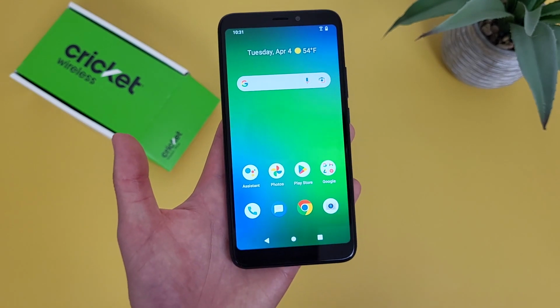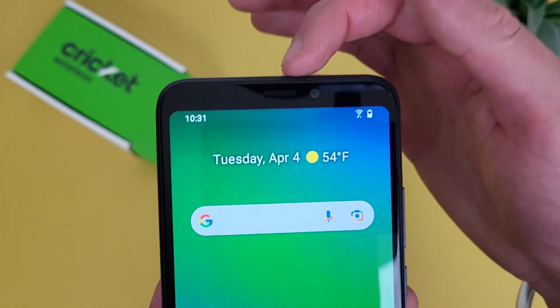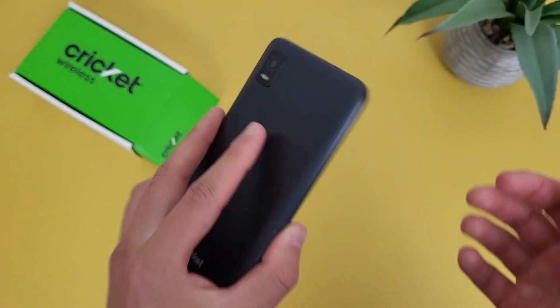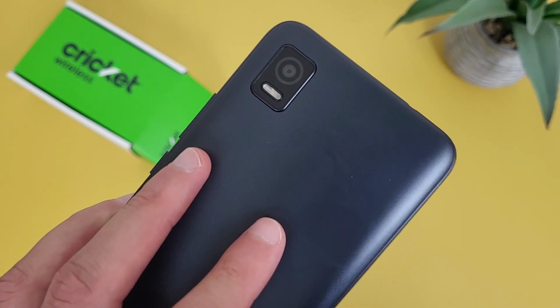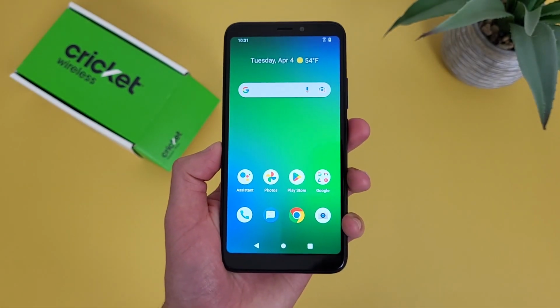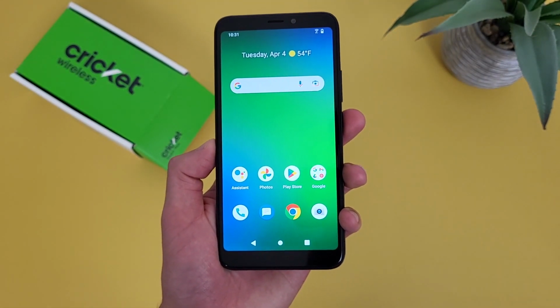Now taking a look at the camera setup here, with the Cricket Vision Plus, the front-facing camera is right up here on the bezel. This camera is 5 megapixels. Then on the back, we get a single camera, and this camera is 8 megapixels. So in general, when it comes to the camera, definitely not really the best phone for taking photos, especially if you're doing it all the time.